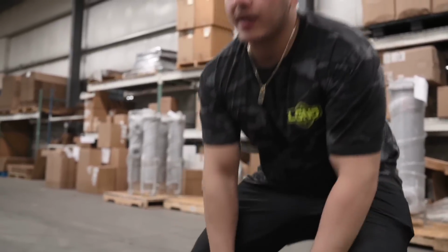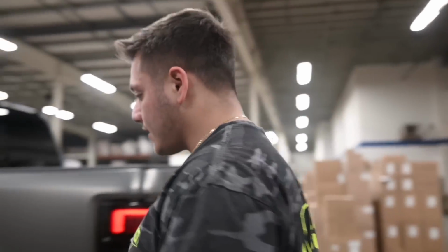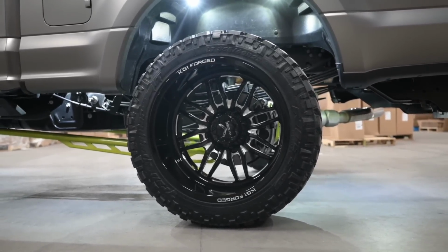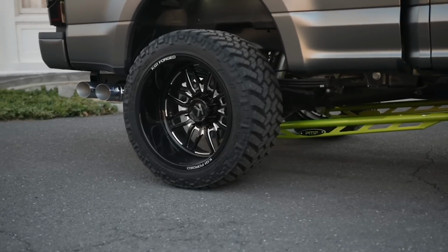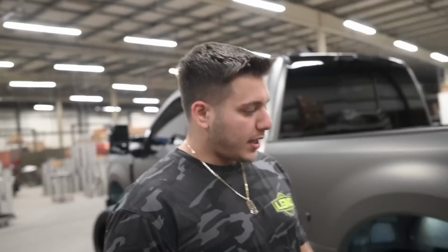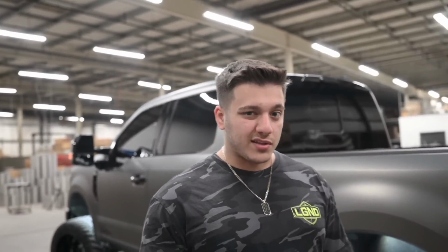Wheel and tire setup, we got 22x14 KG1 forged Aristo in black and milled with metal lugs, black spiked lug nuts. And to top it off, we have the 355/40 R22 Nitto MT Trail Grapplers, which are perhaps the meatiest tire you can get for a 14-inch wide wheel, and that's what we were going for. Something with a little bit more meat than what we normally do.